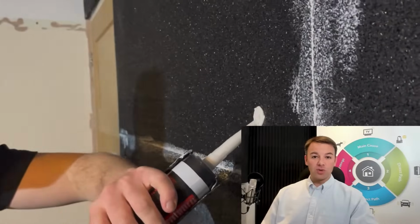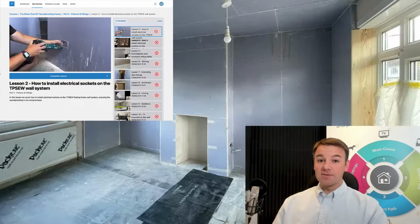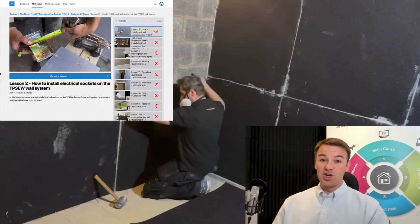Soundproofing your home for you and your family will make you feel more settled in your home, feeling more comfortable, feeling like you don't ever want to move. The skills, concepts and systems that you will learn in this course, you'll be able to apply to other projects, not just your own home.